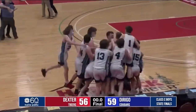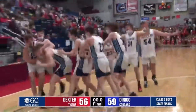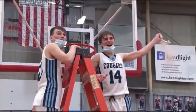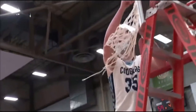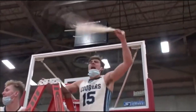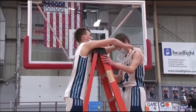What a play. They dialed up. They ran it for Houghton. And he came through big time. 13 down to 10. And then after that, it was just little by little. So the Nets come down for the Dirigo Cougars, as that's the lone senior, Wyatt Smith. He hit the free throw that tied it at 56.